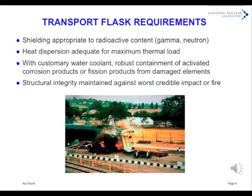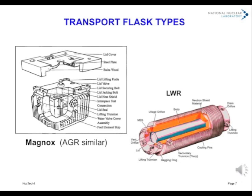This last point was tested by crashing a 100-mile-an-hour locomotive into a static magnox flask, which suffered only superficial damage. However, there have been questions since of whether that was actually the most severe credible accident. Transport flasks. Magnox and AGR fuel elements are relatively short, and so are transported in roughly cubic flasks. Light water reactor elements are very much longer, and so are carried in horizontal cylinders. Both types are equipped with cooling fins.